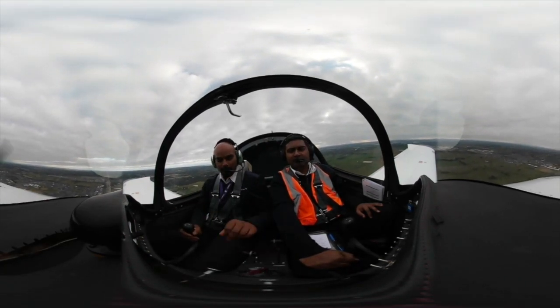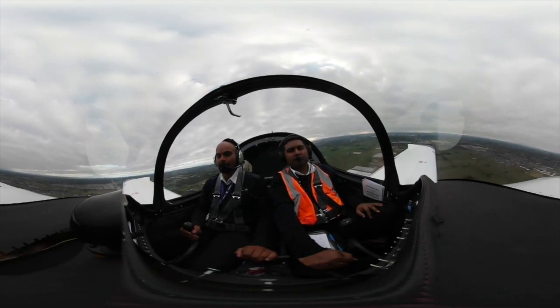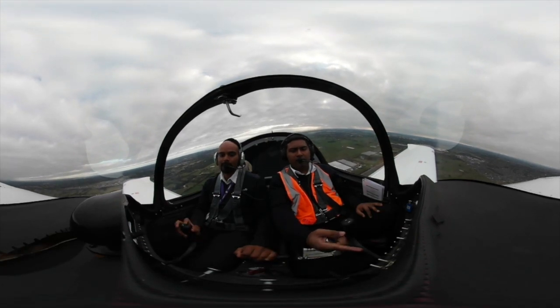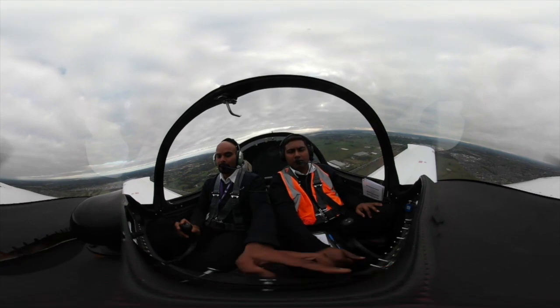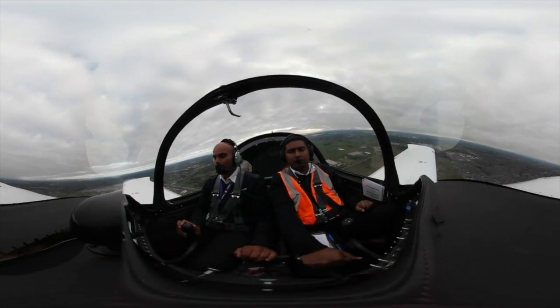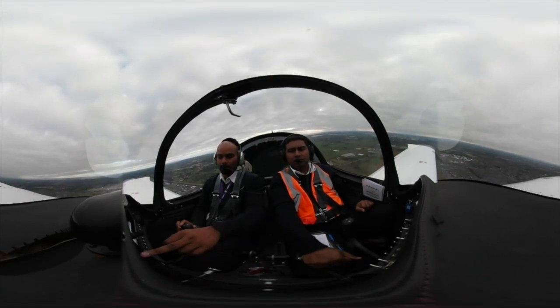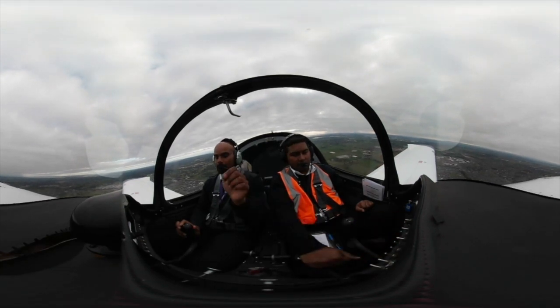Okay, we're going to take off now. So we go full power, we're accelerating, 55 knots. Going to raise that nose up. Obviously, we want to accelerate quickly. Now we would leave that down until 300 feet. We're just running through the whole scenario. So climbing away, 300 feet, we've got a positive rate of climb. Flaps up, fuel pump off, landing light off.